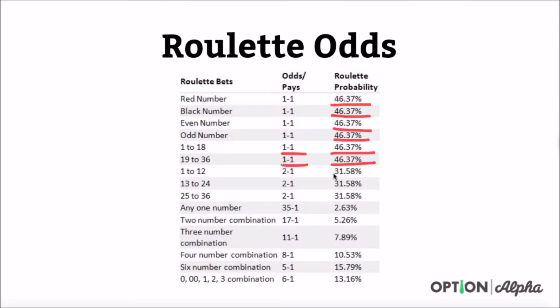And then obviously as you get further and further down, the probability of hitting any one number on the roulette wheel decreases dramatically, but the payout is obviously a lot higher. So instead of being 1-to-1, they'll pay out 35-to-1. So if you put up $1 to bet and you hit it, you're going to make about $35 for every dollar that you put up. So big payout, but it's got a very small likelihood of actually happening.